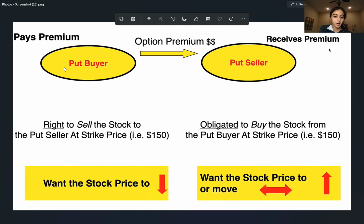Also, put buyers want the stock to go down because then they'll make profit out of it. I'll show you this in the next example. And the put seller wants the stock price to go sideways, or stay the same, or they want it to go up. If it goes down, it's going to be bad for the put seller because they're going to lose their money.